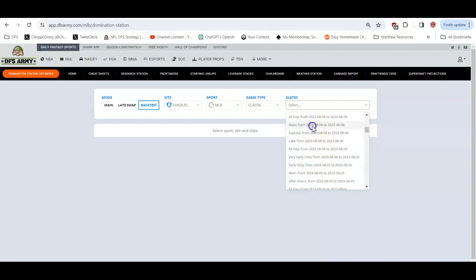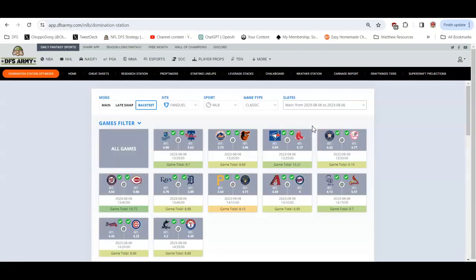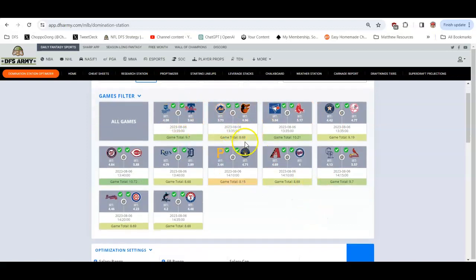The main slate from August 6th. Why not? I'll show you how quick this is to set it up. It's a big slate. You can look at implied run totals. You can look at game totals. You can look for things like that. A little bit of the reds and greens to give you a real good idea of where the games might be getting ready to go off.